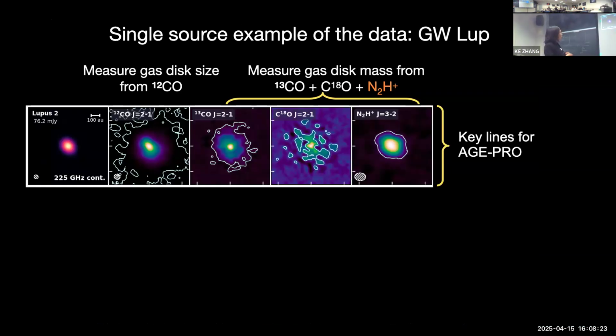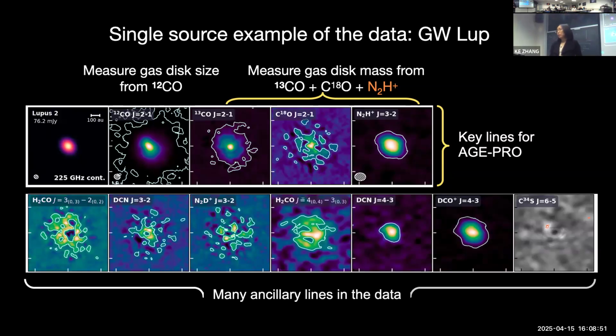We have three CO isotopologue lines, 12CO, 13CO, C18O, to probe different optical depths. The 12CO is mostly used to measure the gas extent of the disk, how large those disks are. And the line fluxes for the CO isotopologues and N2H+ are combined to measure the gas disk mass. From those spectral setups, we also get some molecular lines for free. So those are example lines covered in the same spectral range.